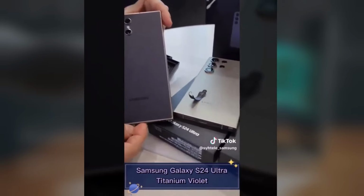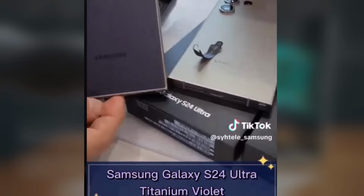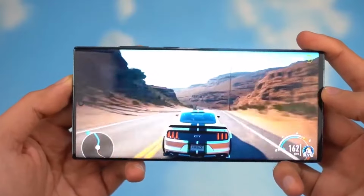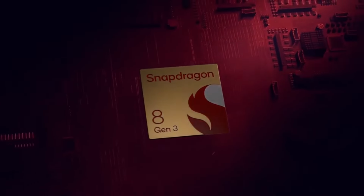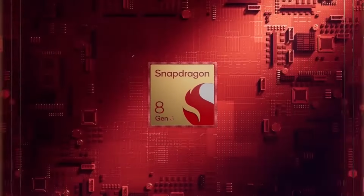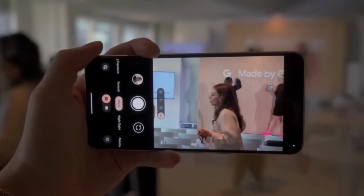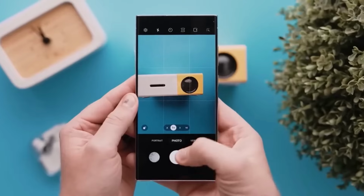One noticeable alteration seen in the videos is the design of the S Pen for the Galaxy S24 Ultra, which will have a flat bottom instead of a round one. Previous reports suggest that the Galaxy S24 Ultra will universally use the Qualcomm Snapdragon 8 Gen 3 processor, regardless of the purchase location. Additionally, it is expected to include a newly designed 50-megapixel telephoto camera with 5x optical zoom, potentially outperforming current leading camera phones.